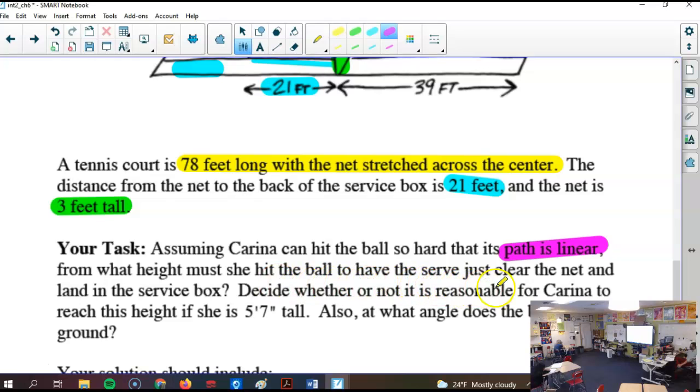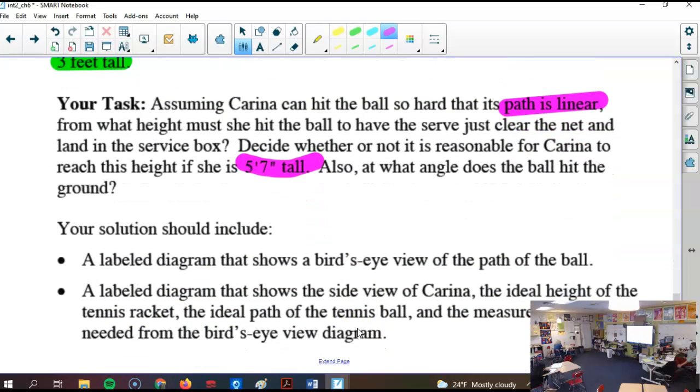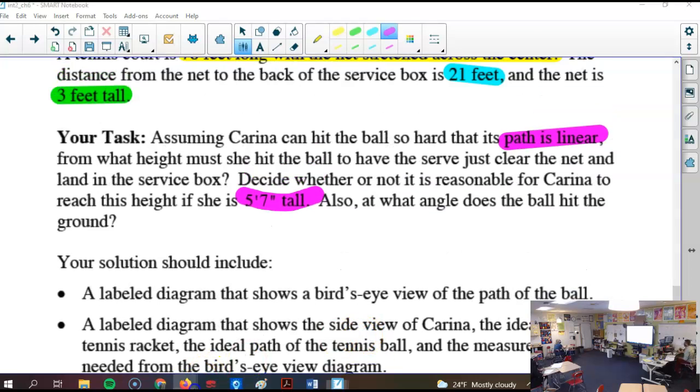Decide whether or not this would be reasonable. Karina is 5'7". He's tall. Okay, I have a question. He's short. Well, in my opinion, he's tall. What is the diameter of the ball? He's taller. That does not matter. How? It's important to me.